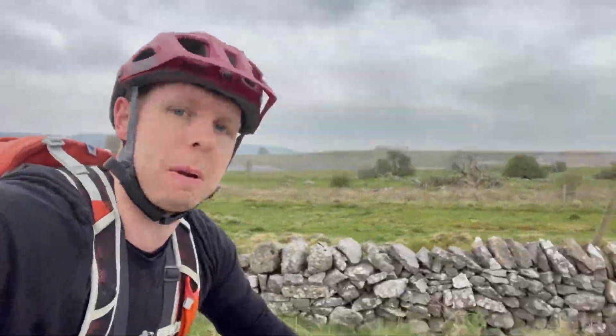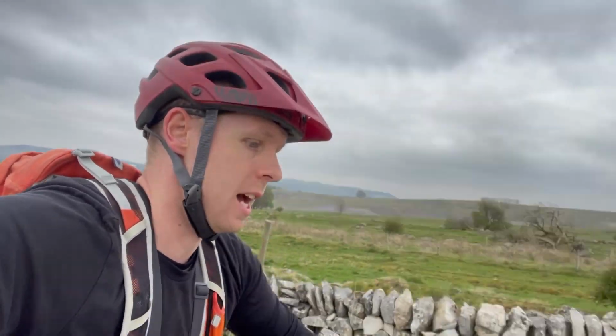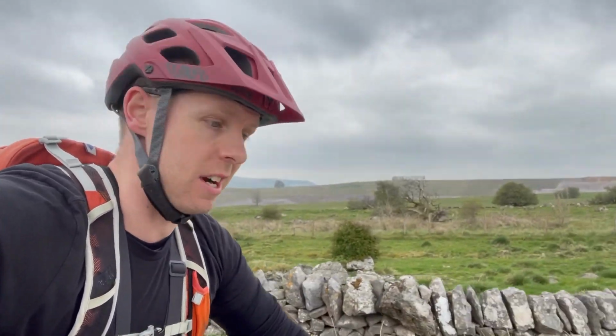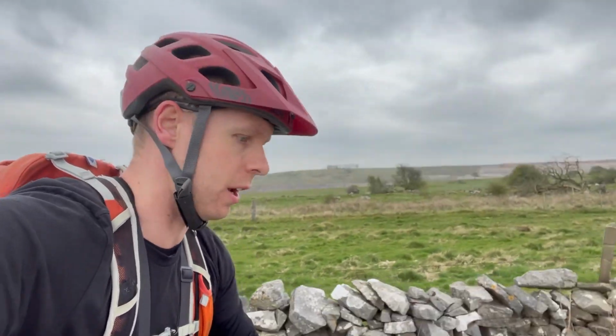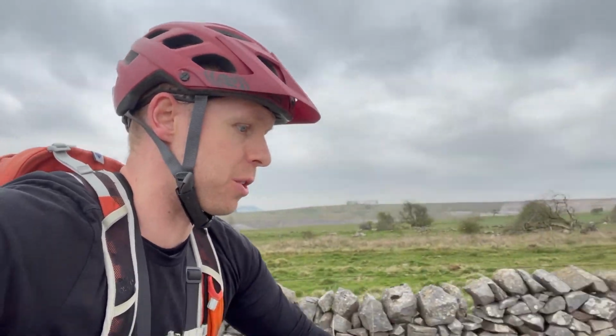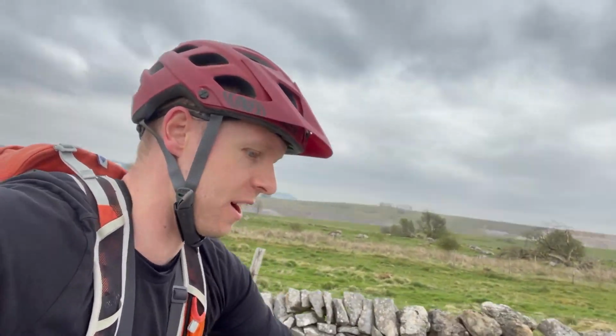So Cavedale is a black route, and from what I've seen online, it's quite steep in places and really, really rocky. So what inspired me to pick this route? Well, I don't think I've had a proper hill day on my bike in a while. So I found this route using Trailforks, and it looked like a great one. I can't wait.